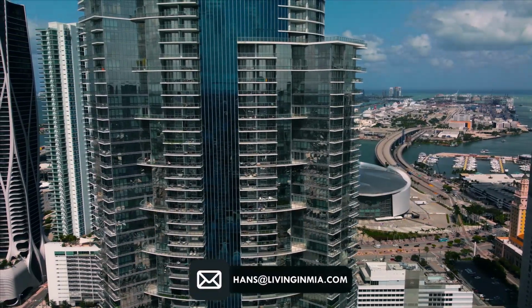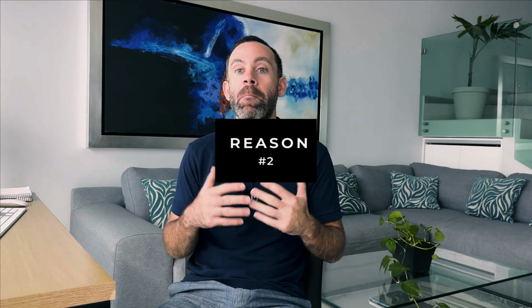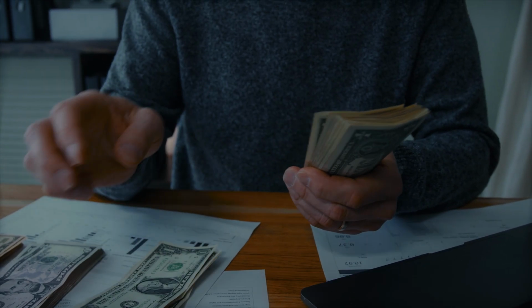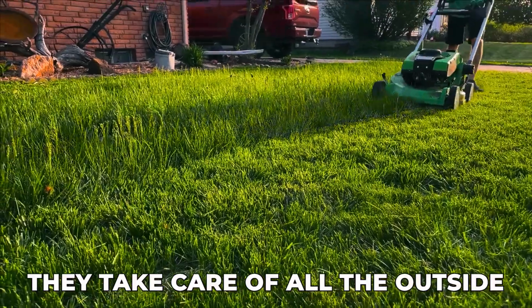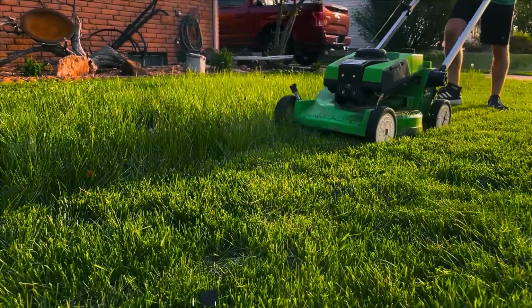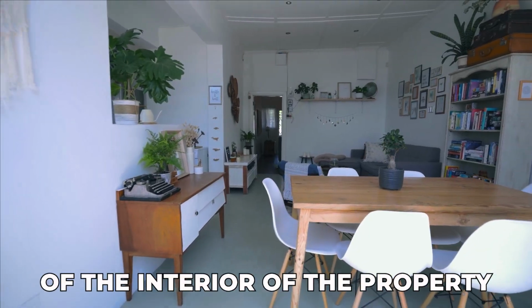So again, make sure you speak to your real estate agent and let them know what you want to do. The next thing is going to be maintenance. Almost no maintenance you're gonna need in a condo. Why? Because you're already paying HOA fees, right? You're already paying maintenance fees every single month to the condominium. They take care of the exterior, anything on the outside, landscaping, management. They take care of all that. All you're responsible for is the interior of the property.